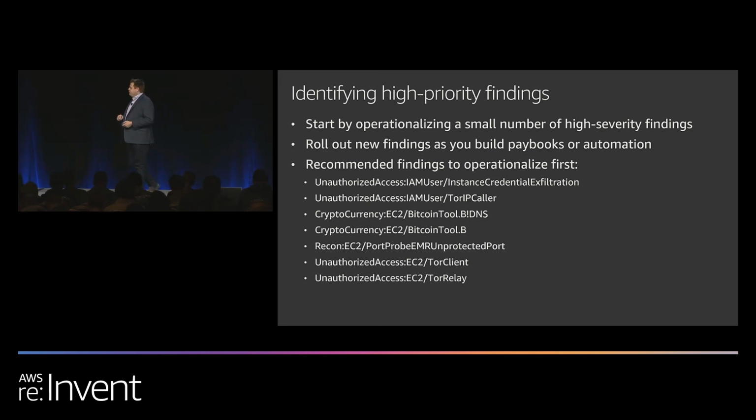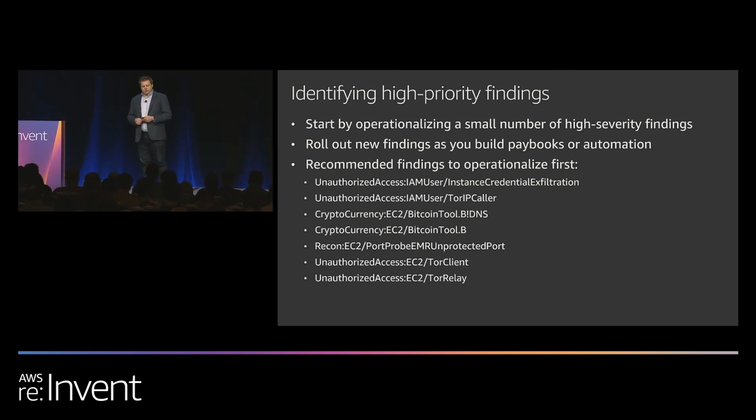So the YARN management port on EMR doesn't have any authentication, which means an attacker can come by next and try to exploit that. So if you get one of those, that means something you definitely want to address in that security group role. And then the last 2 are also related to Tor. So in this case, it's Tor client and Tor relay.